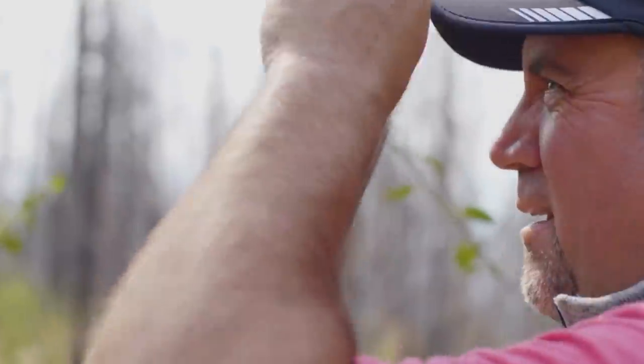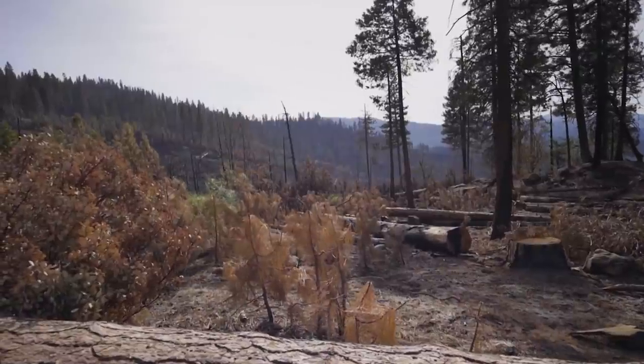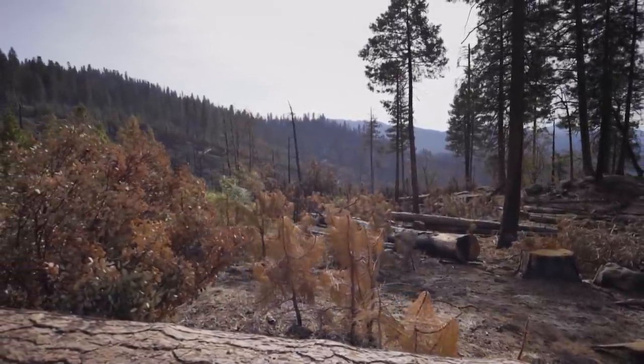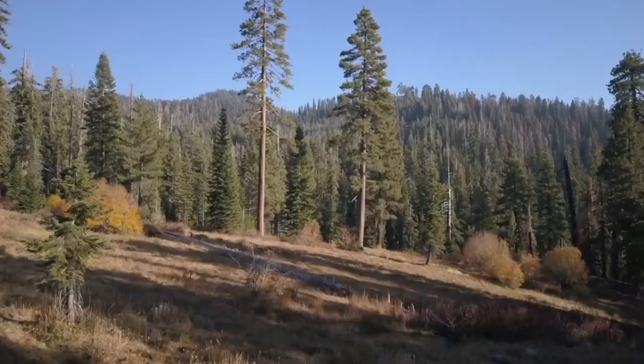There's something, it's pretty in a different way. But it's still pretty. When you're standing in the middle of a burn like this, you have to think of how hot and how violent it had to be when it happened. And these trees were torched, and they went quick.